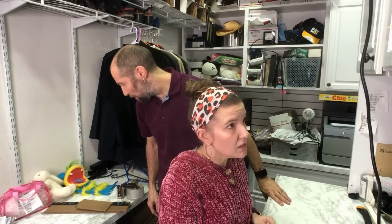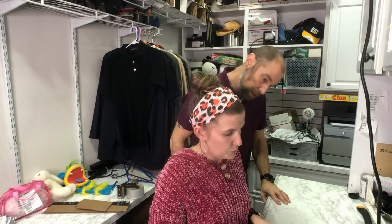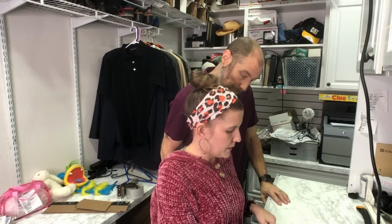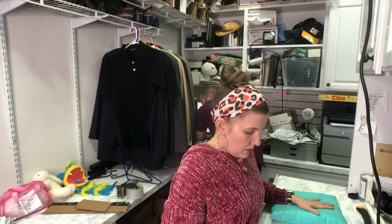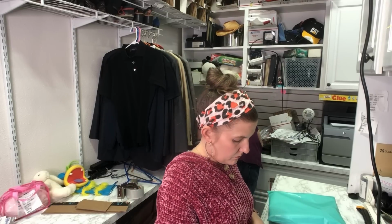Where's the ticket? I don't know. I think this is that batch where we didn't have tickets. You might be right. Can you print real quick? Yeah, sure. Thank you. Okay. Kelly said it looks safe to sign.